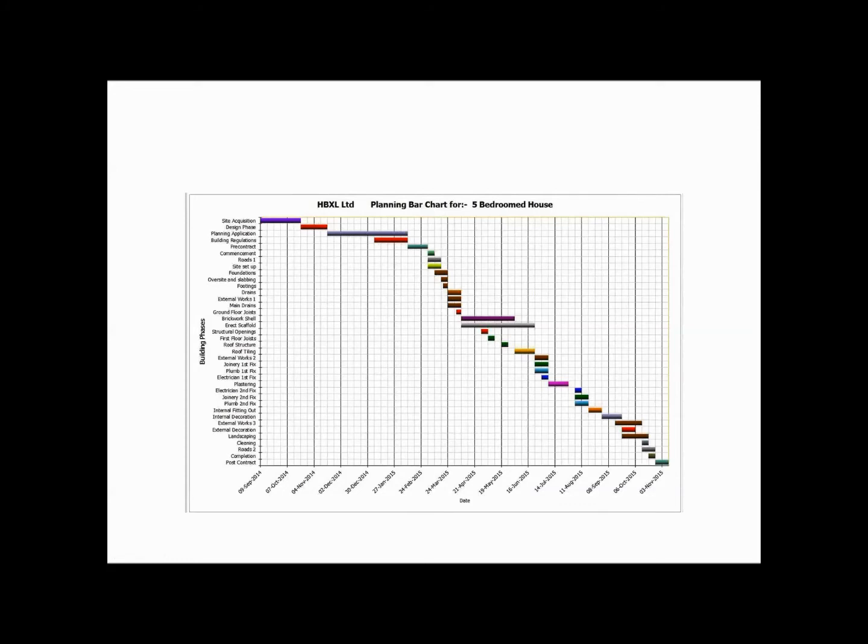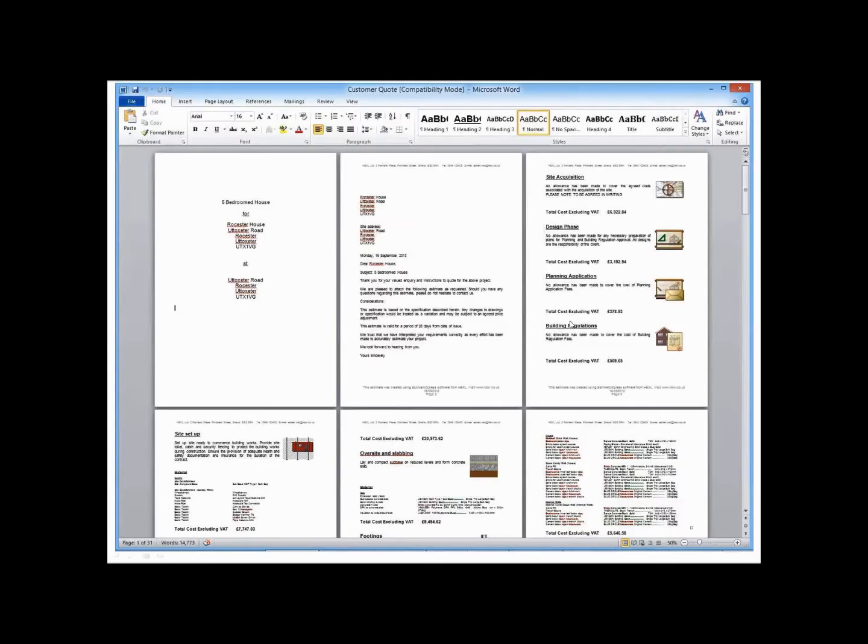You can learn how to use this tool in 5 minutes. It's an absolute doddle to use. It's not a Microsoft Project, but we're not building a spaceship, so you don't need a very complicated piece of software, particularly when you're getting started with this sort of thing. Quotation, as we say, in this case, we've got a 31-page quote that's been produced probably in a minute, describing every element of the job that's been drawn on the drawing.